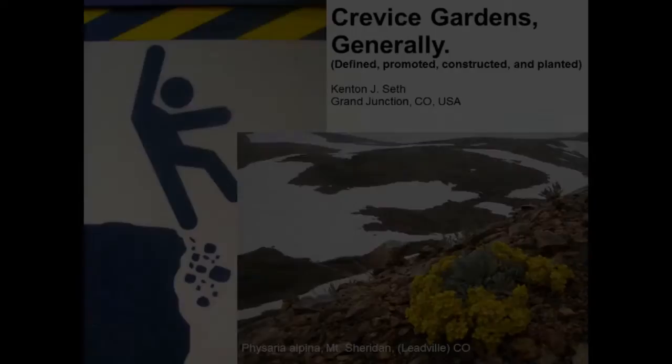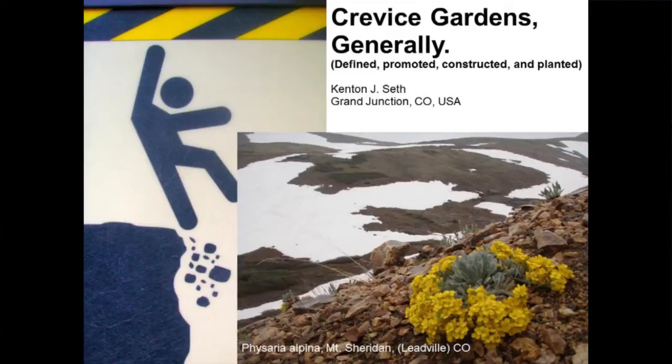Crevice gardens have this wonky name, which is not immediately available to the public, I certainly have been finding. It is a style of rock gardening that is essentially paving your raised bed with rocks and then planting the plants in those tiny little crevices.